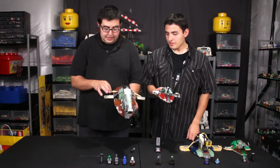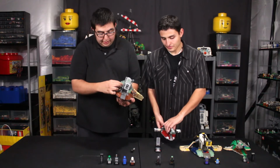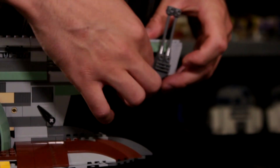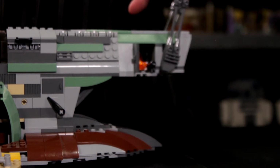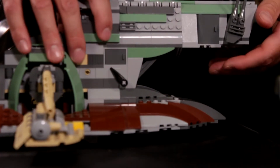You've got this piece right here, very, very cool. I don't know what it does. He's got little cargo storage. Lego went through a lot of sets that did this, like the X-Wing, that had all these little cargo compartments. It's got more right here, two doors on the sides. I think these are actually guns. Yeah, extra blasters.